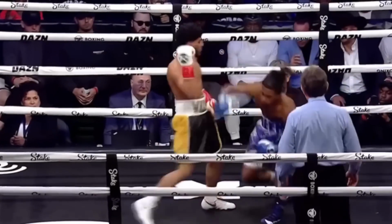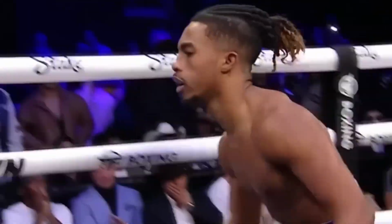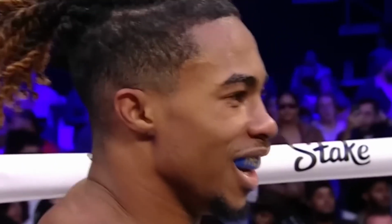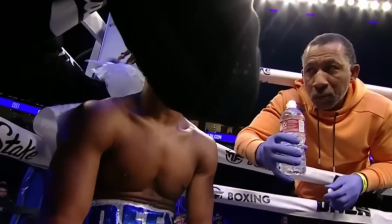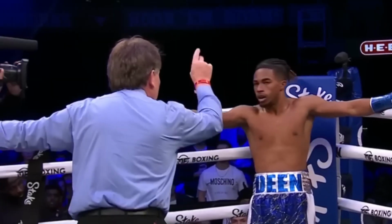Deen made several mistakes during this fight, such as engaging in exchanges where he shouldn't have been. He failed to fight at his measured pace and used counterattacks. Perhaps he wanted to put on a show, but it was not advisable for him to fight in such a manner. Nevertheless, this fight showcased Deen's character.